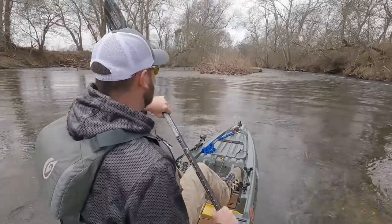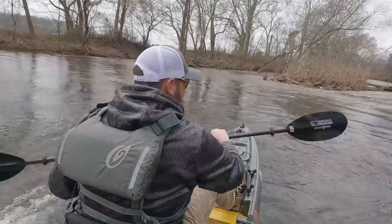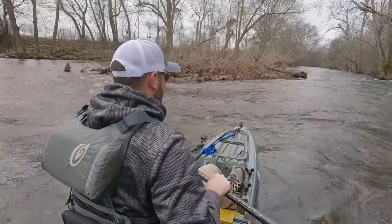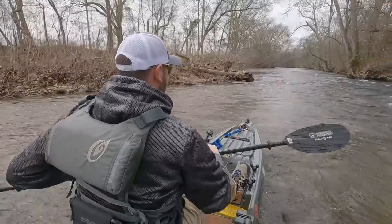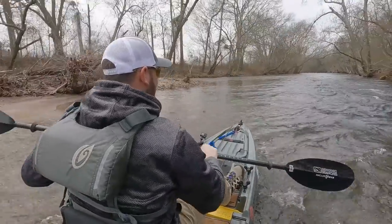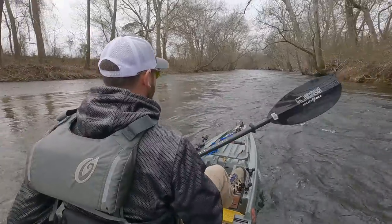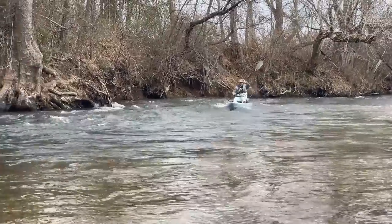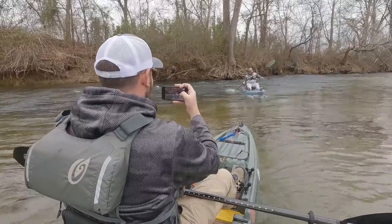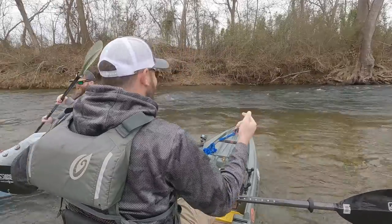I don't know. That looks a little iffy. All right, gotta stay. Water scooting. That's what this kayak was made for. That was fun. Like a boss. Heck yeah. Yeah, these things just glide through that kind of stuff.